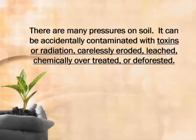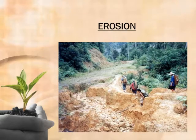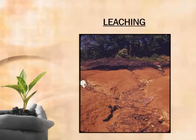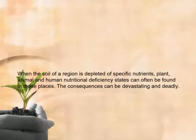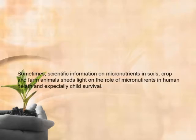There are many pressures on soil. It can be accidentally contaminated with toxins or radiation, carelessly eroded, leached, chemically overtreated, or deforested. Erosion, leaching, deforestation, and perhaps forest fires. When the soil of a region is depleted of specific nutrients, plants, animals, and human nutritional deficiency states can often be found in those places. The consequences can be devastating and deadly.